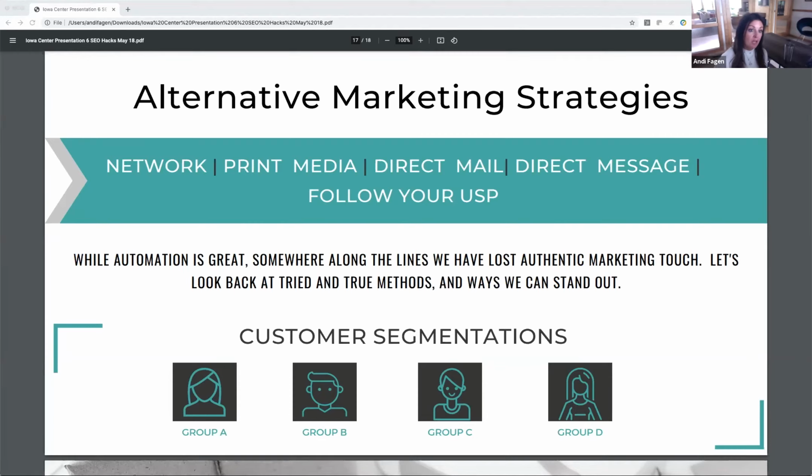So another method is direct messaging. Now, direct messaging, what I'm talking about is on social platforms to help drag people to interact with your company. So this one is a tricky point. In no way, shape, or form am I advising you to randomly message people that you don't know with a pitch. Do not be that person.